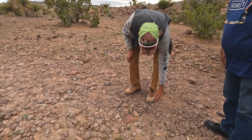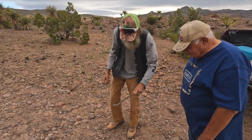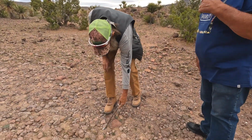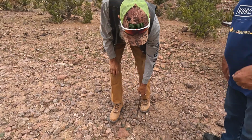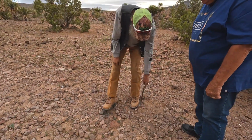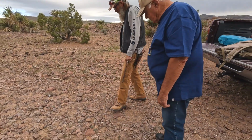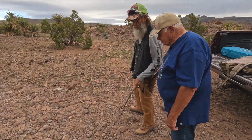A lot of times I put this right underneath there and pick it up. But when you're looking for float, I'm old, for crying out loud, I can't go to the ground and turn every piece over. It's just too hard. But you can take that, and when you see something that looks the right color, flip it over.